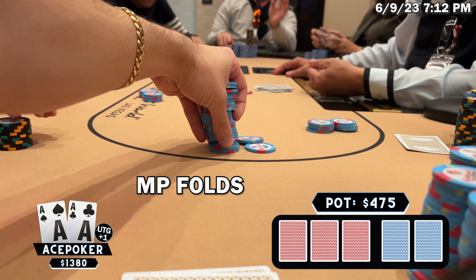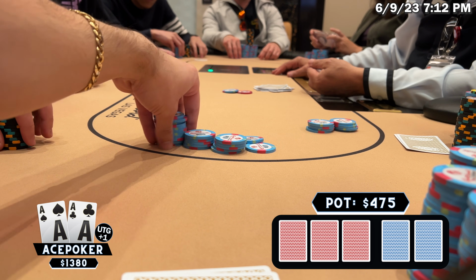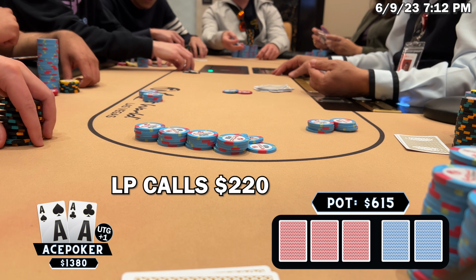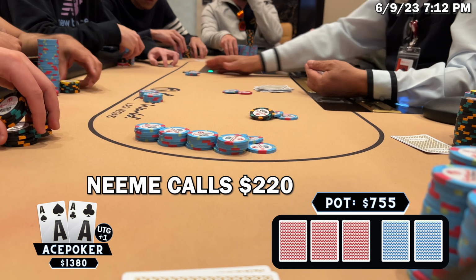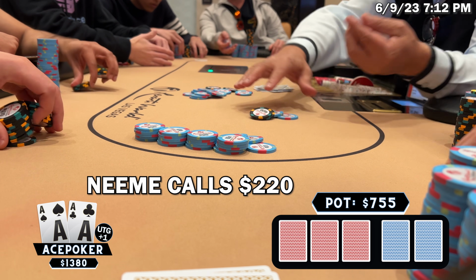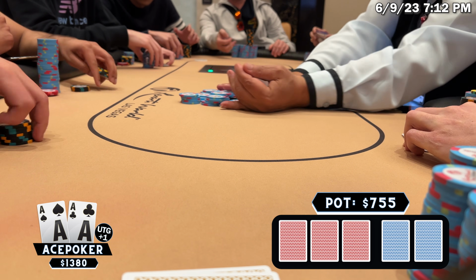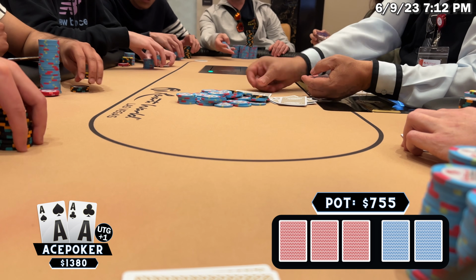The first player folds, so now I'm like, great, I'm not going to get any action here, huh? But then the next player asks for a count. I de-stack my big stack of chips here. That player calls the 220, and then Andrew Neeme calls the 220. I think he's trying to get at me. He sees me recording. We talked a little bit. He was a great guy, but nonetheless, 3 ways, 2 people called the $220. Now I just have to pray that these aces don't get cracked, and we see an amazing board.